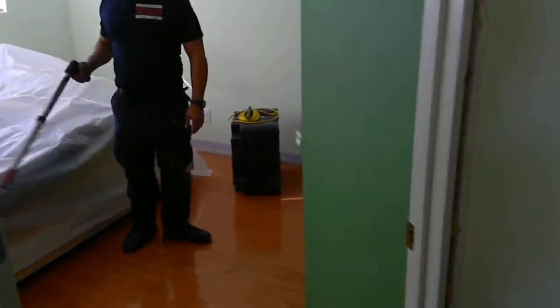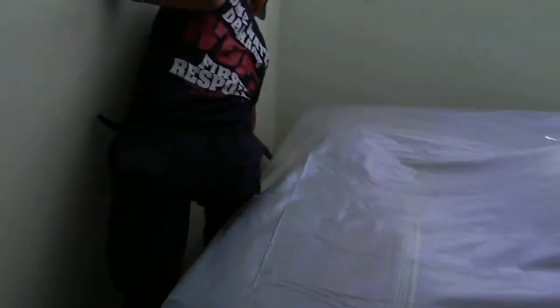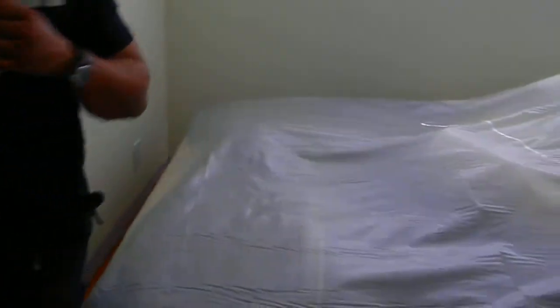This is where the customer sleeps. He is handicapped, so this is, you could consider this the master bedroom. Wood flooring is damaged throughout the perimeter of the floor. Walls are wet, approximately 6 to 8 inches high.